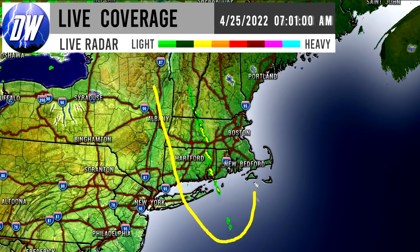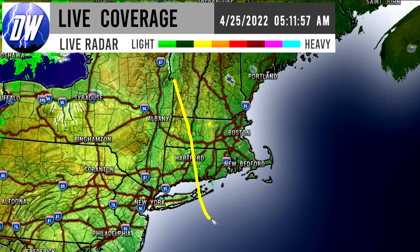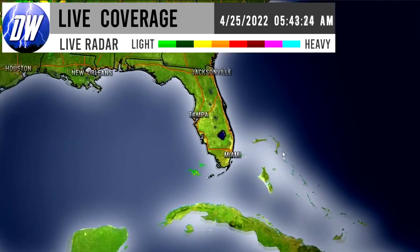We also have this pocket of showers that's moved through Vermont, New Hampshire, Massachusetts, Connecticut, Rhode Island, and even Long Island as well. Very interesting little line that develops in there. Even heavier pockets of showers and thunderstorms taking place on that as well.